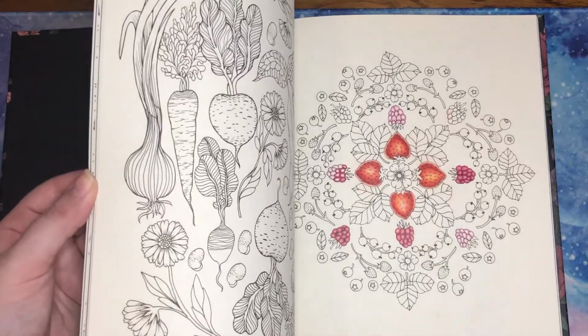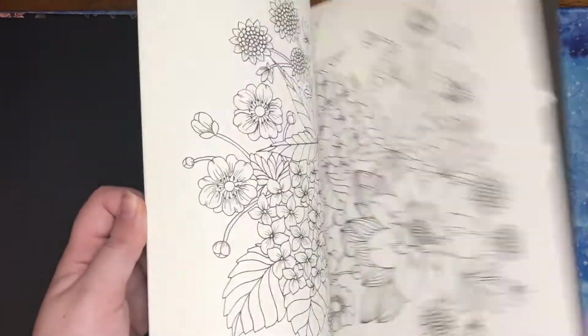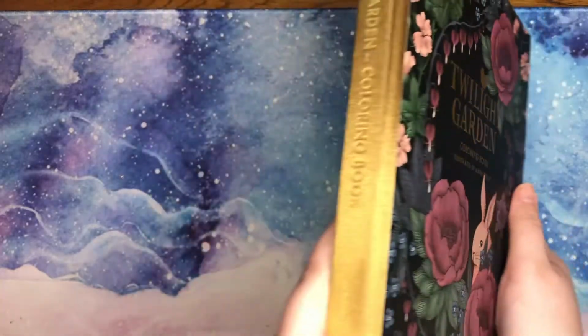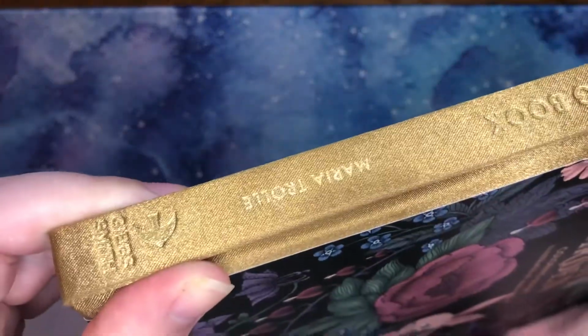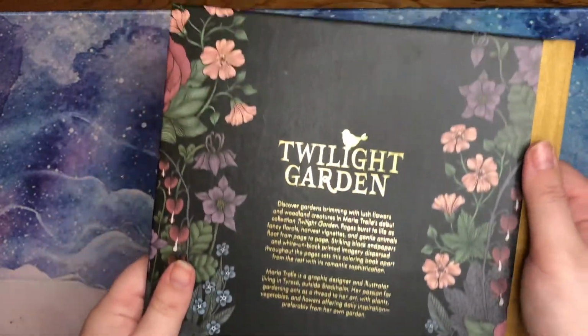Here you can see I like colouring in food items, so I started with the strawberries, but it's a very beautiful book and it's hardbound, and look at the binding, it's gorgeous. It's like a gold material and it's super shiny. I love it so much. And then on the back obviously there's a bit of information there.